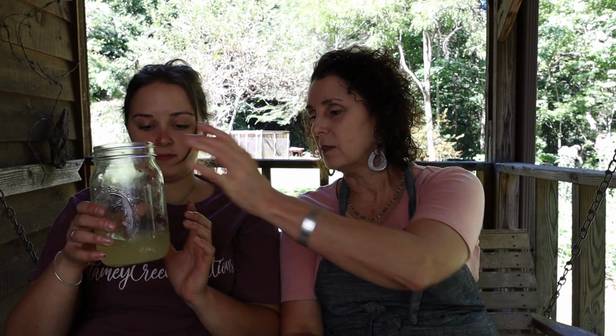What is this? Because that might be my favorite yet. That was lemon balm. Oh, this is the lemon balm? Yeah. So we started out, so good. We ate supper with some of our friends, and they had kefir water, and it was so wonderful. That's why we decided we wanted to try it.